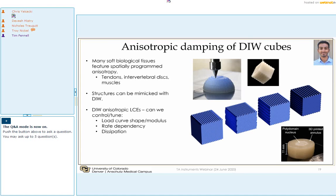Here we're using the inherent molecular anisotropy, and seeing how we can relate that to the fact that biological tissues have very similar properties in terms of their symmetries, but also in their actual physical properties too. So we're interested in knowing what can we do with LCEs and how can we create devices. For instance, this little prototype device in the bottom corner of a 3D printed IVD, intervertebral disc device.